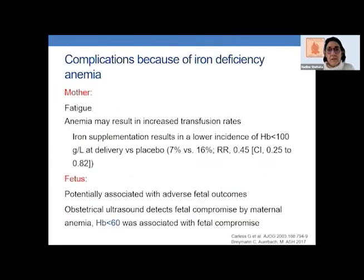And so when we look at complications because of iron deficiency from a maternal perspective, it has been shown that giving IV iron will increase the hemoglobin, and by increasing the hemoglobin overall, it reduces the risk of someone receiving a transfusion, because most people will follow a hemoglobin criteria to transfuse patients. Giving IV iron as well will reduce maternal symptoms such as fatigue a little bit faster than oral iron will overall.